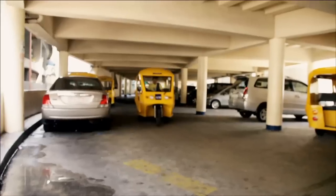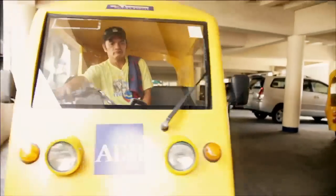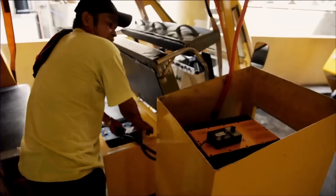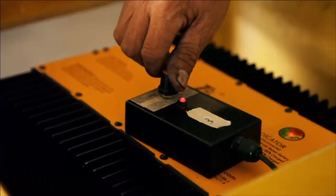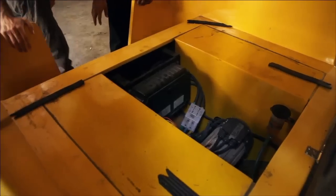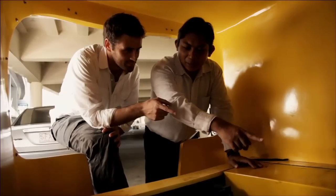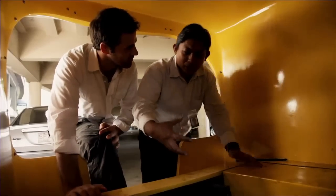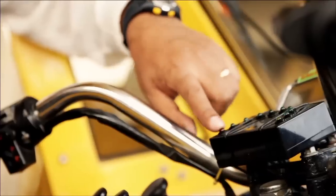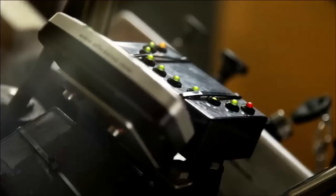Wherever you are, if you're low on power, you can just plug in and power up. What's more, a 1-hour charge can give you almost 10 hours of driving time. What's that fluid there? It's not petrol, surely. No, that's brake fluid. Because you need hydraulic brakes for the rear. This is the fuel gauge. So you have here 10 LEDs that will tell you how much juice you still have in your battery.